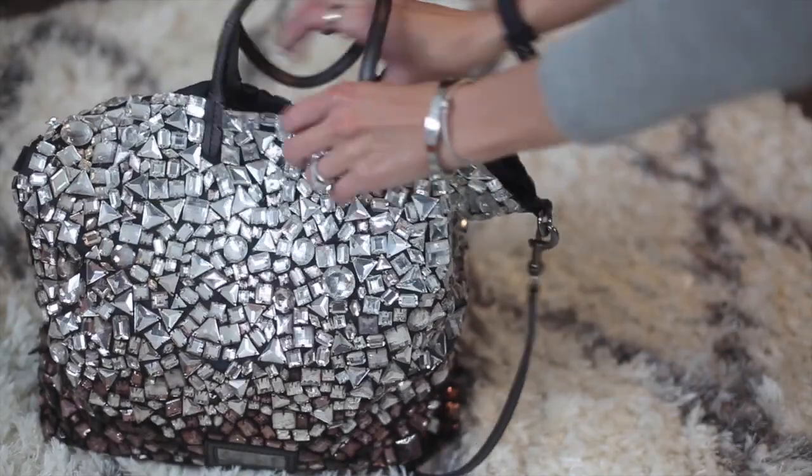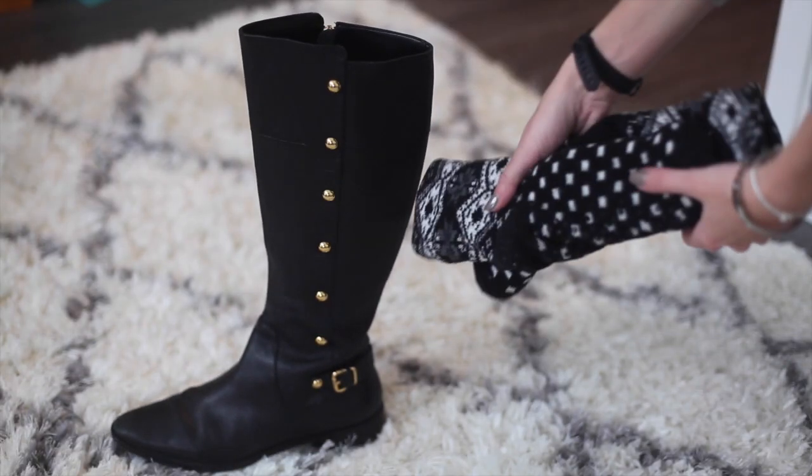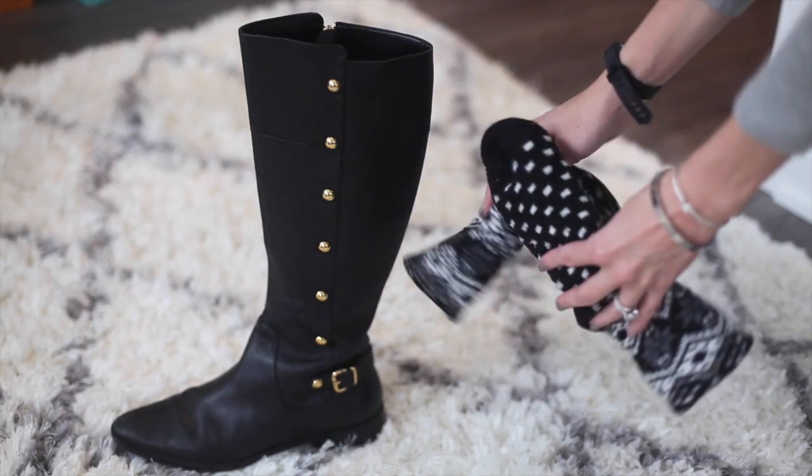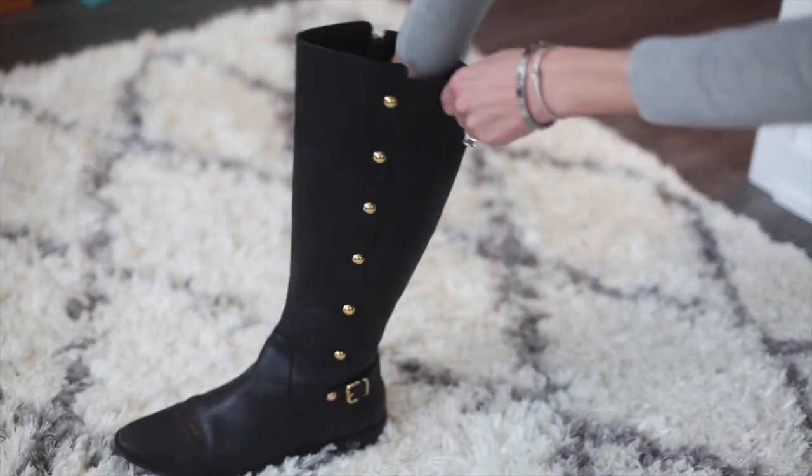A great way to display things like your riding boots or higher boots so they're not just falling over on the floor and looking like a mess is to stuff your thicker socks into them. It's a really great way to display them, but it's also a great way to get a secret layer of storage.